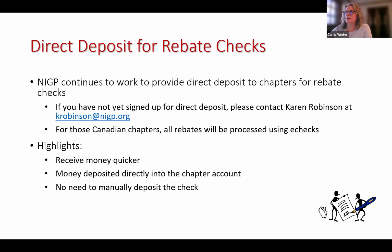And my slide, here we go. So rebate checks, whether you're hosting and you earn the 10% or you've earned a 5% give back payout, we do this by direct deposit in the US. So if you received an email from me and we don't have your direct deposit information, we included a form for you to fill out and asked you to send that back to myself or to our bookkeeper, Dent, so that we can get that information in so we can pay you.